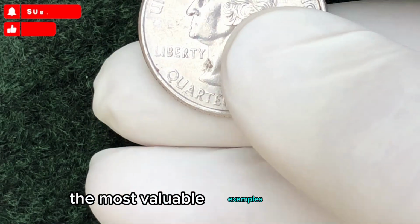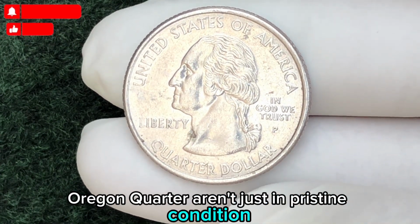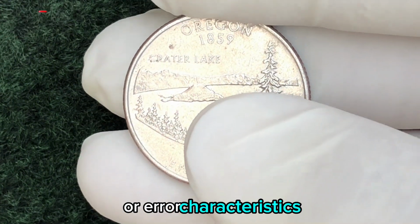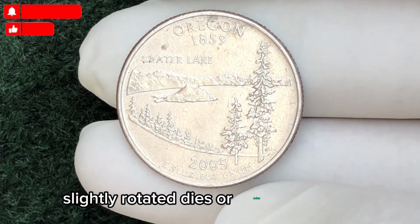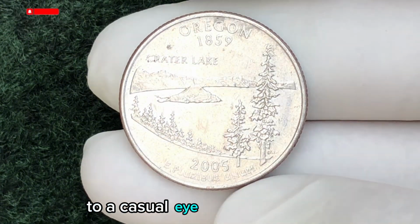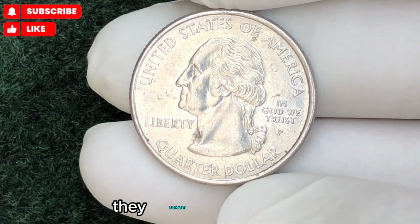The most valuable examples of the 2005 Oregon quarter aren't just in pristine condition, some of them also feature subtle die variations or error characteristics. These anomalies might include double die features, slightly rotated dies, or coins struck on experimental planchets. To a casual eye, they look normal. But to a trained numismatist, they scream rarity.